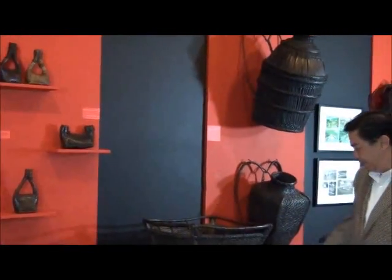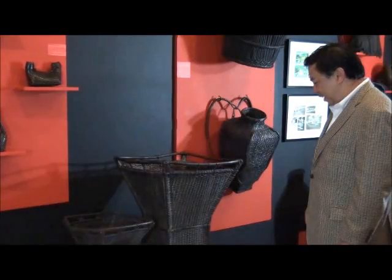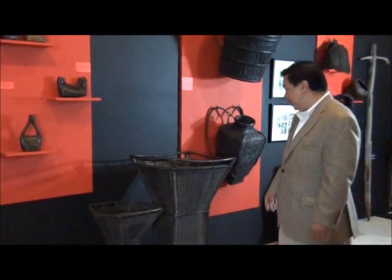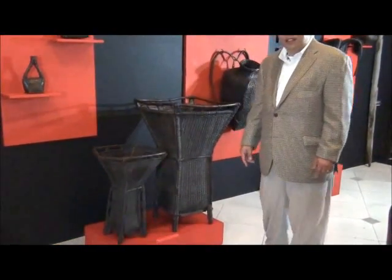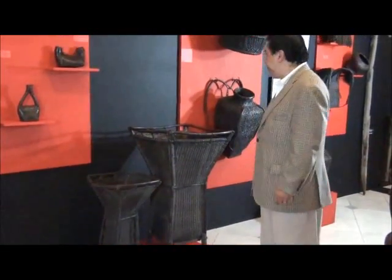On this side, we have 2 samples of kayaba. One very large, obviously, and one a smaller one. They're the burden baskets of the Cordilleras, usually with vegetables or kamote. This is how they would transfer vegetables from the fields to their homes or to the market.